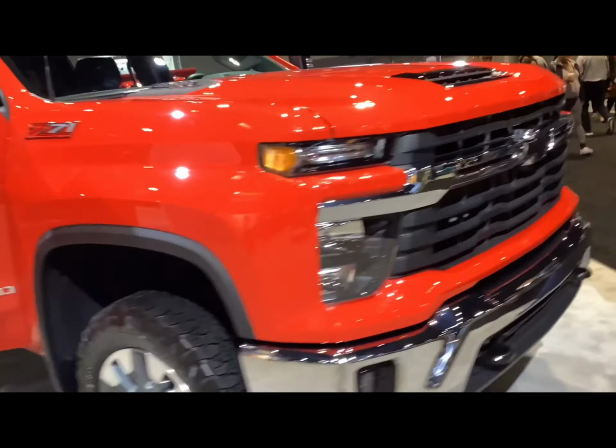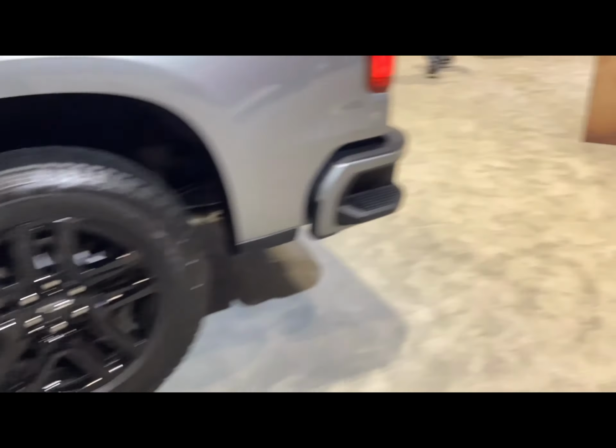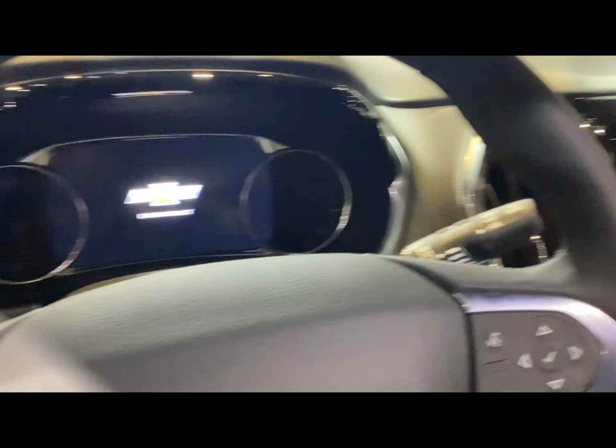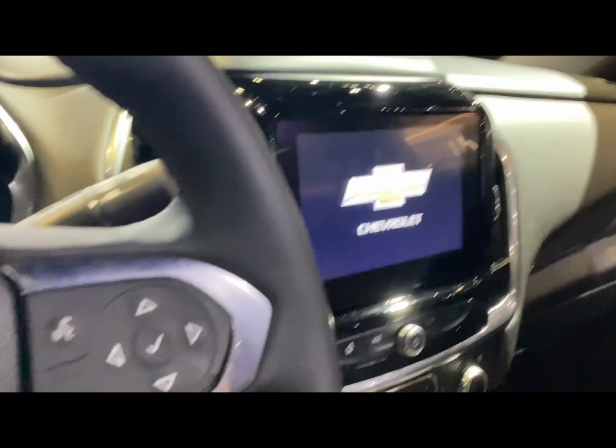I'm running, because it's a W truck. And over here we got a W truck, I think. I would drop this tablet if something happened to me. Alright, we got a Traverse, so you're not gonna believe it, but this is a W Traverse.